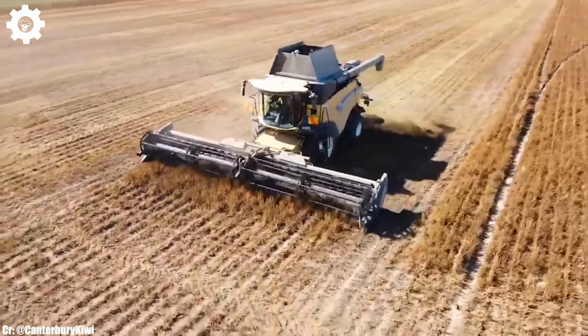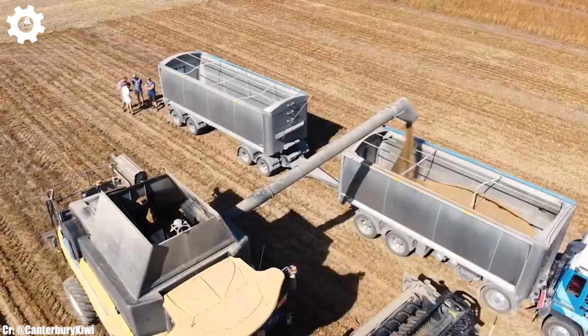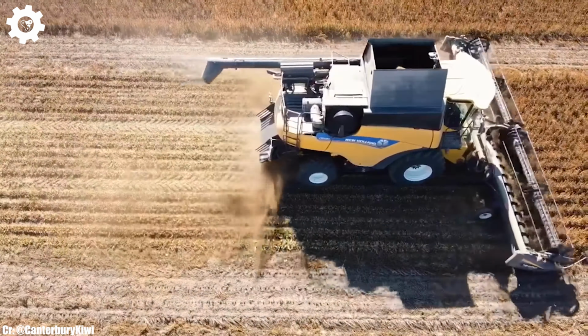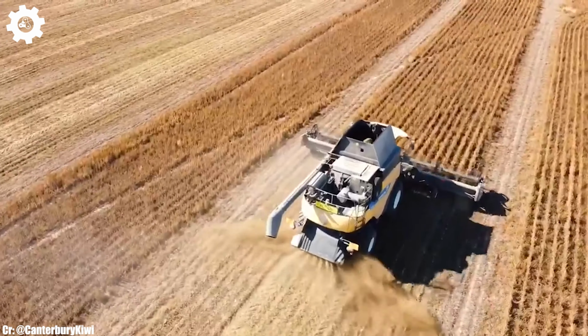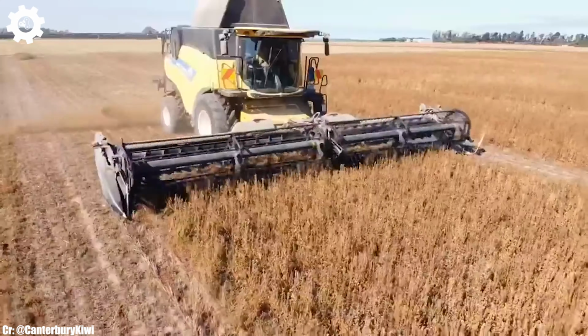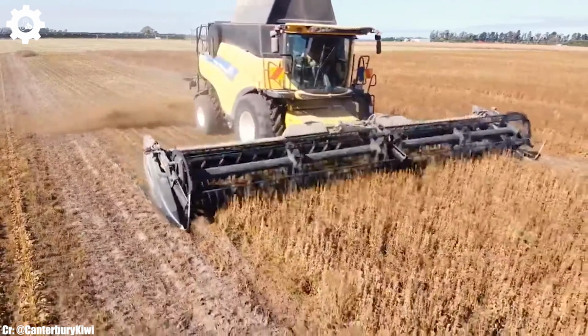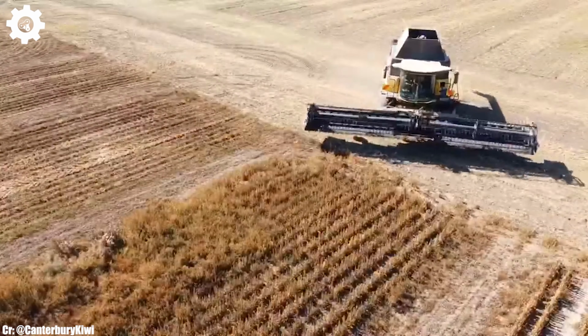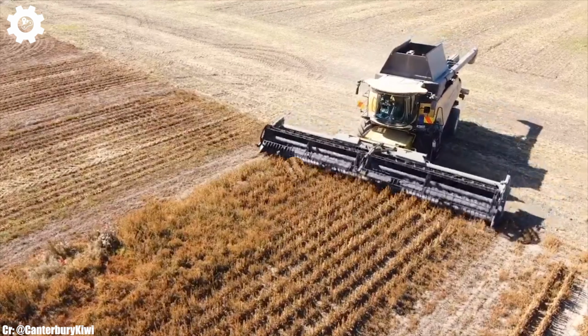Inside the spacious and operator-centric cab, farmers and operators enjoy a comfortable and intuitive workspace that minimizes fatigue during long hours in the field. The IntelliView 4 touchscreen display and advanced automation system simplify complex tasks, while excellent visibility ensures safe and efficient operation.